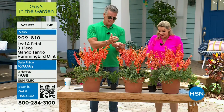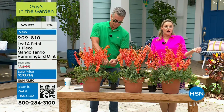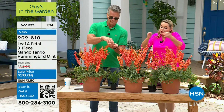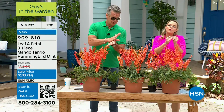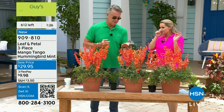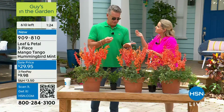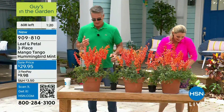I know you're smelling the leaves. Just remember, stop wasting your money on the annuals. Get perennials that perform like annuals, especially ones that are going to be bringing in hummingbirds. It's earthy, minty. Rub it.